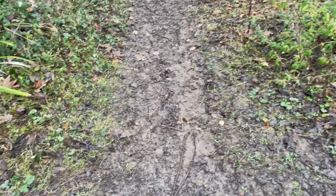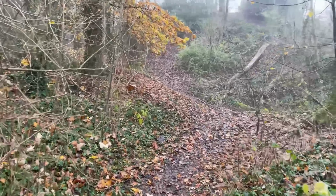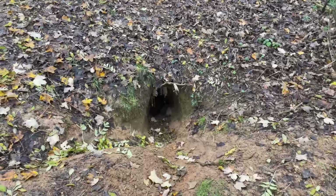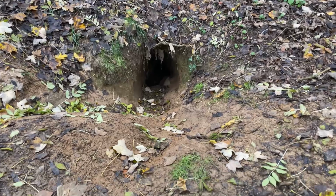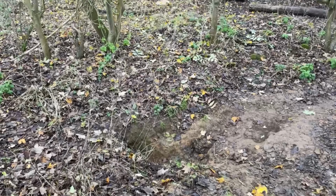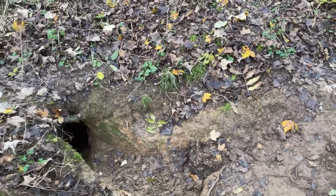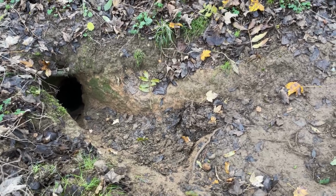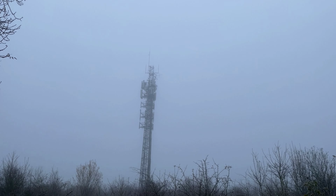Yeah, I don't think I'm going to go up that way. A little bit too steep for me today. Okay, let's try going downhill. Big old hole there. Maybe a badger or a fox. Goes right down. It's massive. Yes, another one here as well. Wow, this just shows how much wildlife there is actually around here. Jeez, I wouldn't want to be living right next to that thing.